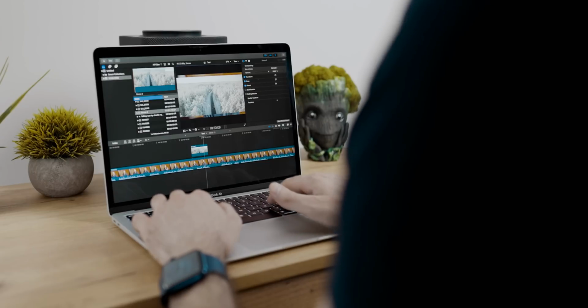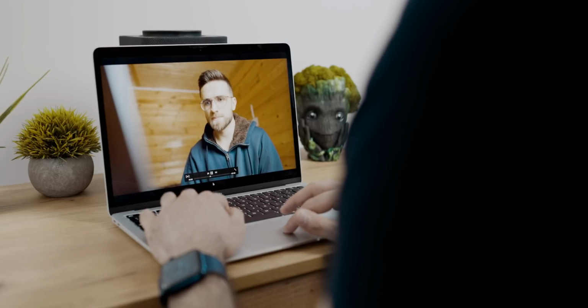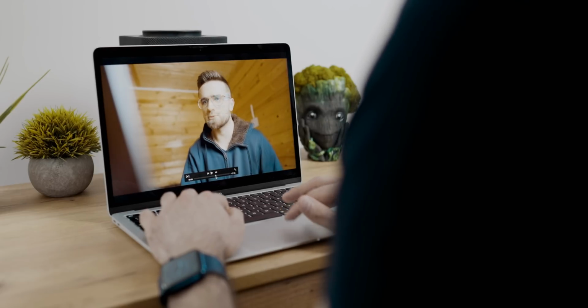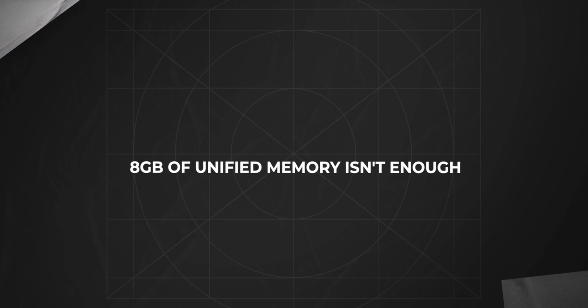However, if you are planning on doing more demanding tasks like editing 4K videos or working with large files, you might find that the base version with 8 gigs of unified memory isn't enough.